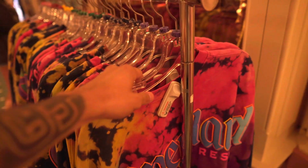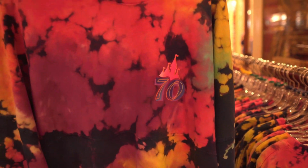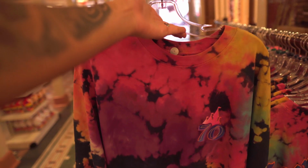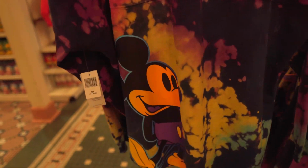So here's a look at the 70th Spirit jersey right here. I have it hanging on a rack. Obviously it has the 70th logo on the front right there. You can see it kind of has the castle there, and everything's like a paint splash, I would say. Oh, look, there's Mickey on the bottom there too.